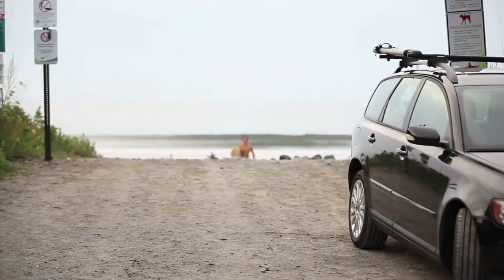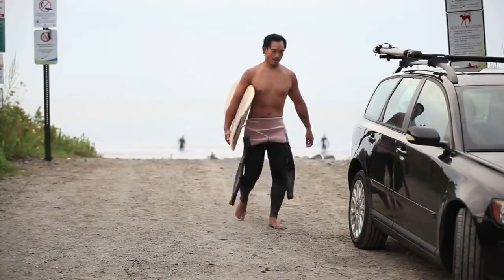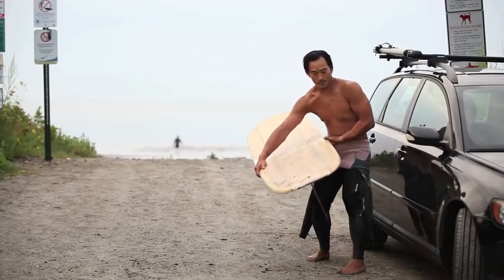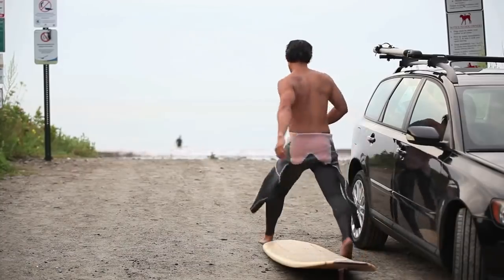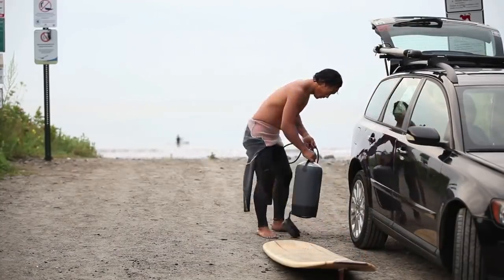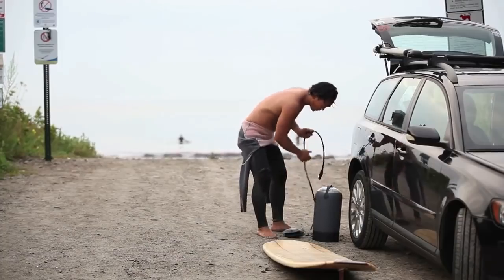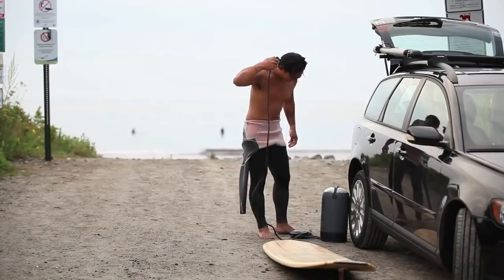HELIO has many uses for all kinds of outdoor activities. Besides the campsite, HELIO is perfect for rinsing off salt water after surfing or paddleboarding. Fill up HELIO before heading to the beach and enjoy 5 to 7 minutes of steady, clean water when you're done with your session. Squeeze the spray nozzle while pumping occasionally to maintain desired water pressure.